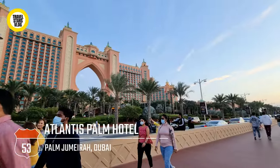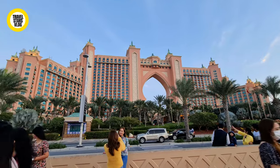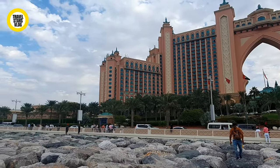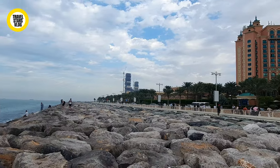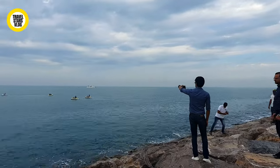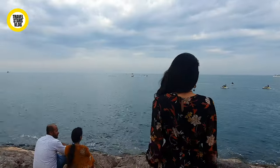Number 53. Atlantis Palm Hotel. Atlantis, the Palm, is a 1,548 room ocean themed destination resort, spectacularly situated on the crescent of Dubai's iconic Palm Island, with views across Dubai's iconic skyline and Arabian Sea. This majestic resort offers unique rooms and unforgettable experiences for everyone.